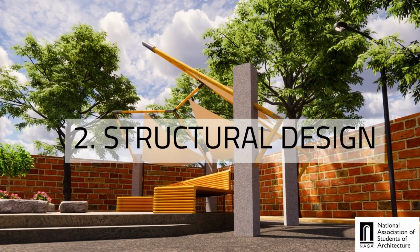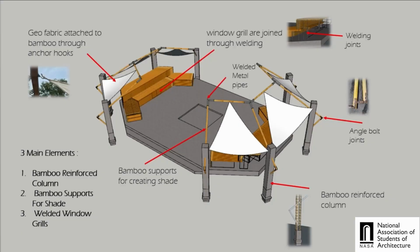In our design, we unite nature and engineering. Geofabric attaches to bamboo with anchor hooks. Welded window grills provide seating. Metal pipes strengthen our structure. Three key elements, bamboo reinforced columns, shading bamboo supports, and welded window grills, give a stabilized structure.